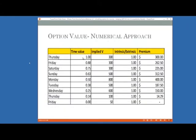Now here's another example of this time decay and how it works for you or against you. In this chart here, this is basically a weekly option series. So every Thursday you have a new series that comes out, and when that comes out the first day, you've got 100% time in that particular option series. So time value times the implied volatility times the intrinsic and extrinsic value, the underlying value, that's what determines the premium of the option. So day 1, you've got 100% time. If you have implied volatility at 300, we'll keep this constant, you can see then your premium is going to be 300.